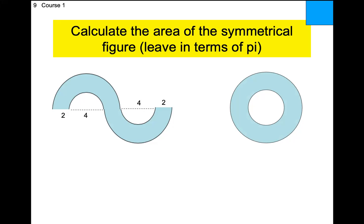The issue is I need numbers, right? So how do I put these numbers onto this shape? Okay. Gavin, what do you think? Can't you just take what's in the center, the four, and split it in half so you get your radius? So are you talking about the big circle or the little circle? The little circle. So the little circle has a radius of? Two. Where are you getting the two from? Half of four, right? So yes.